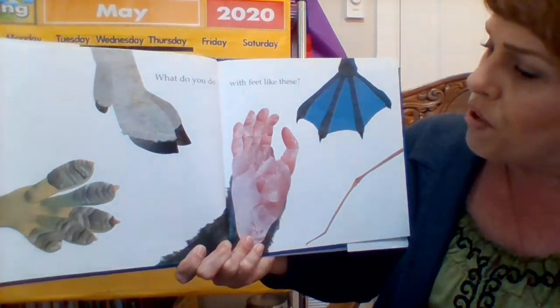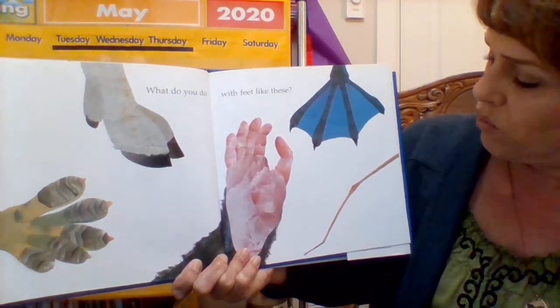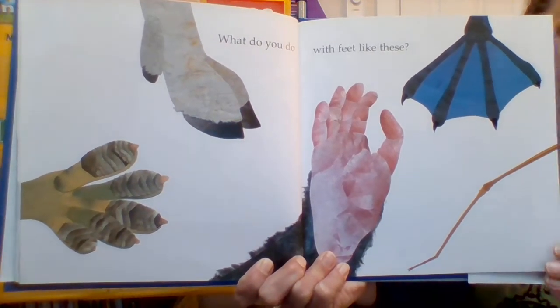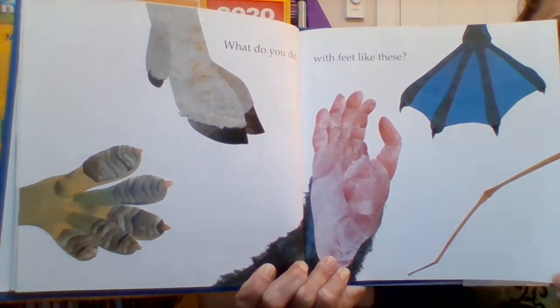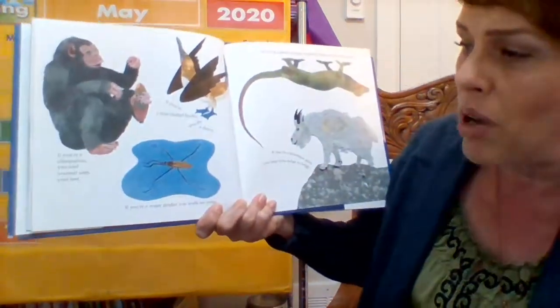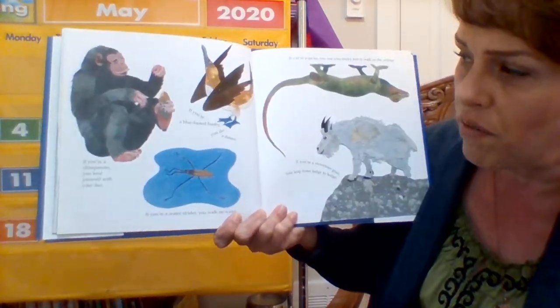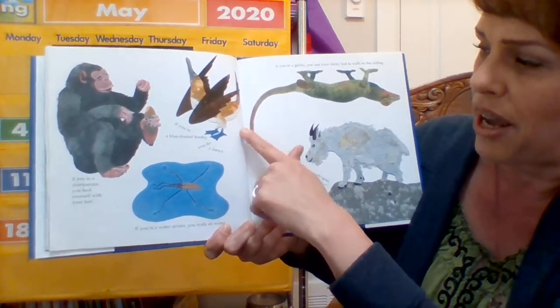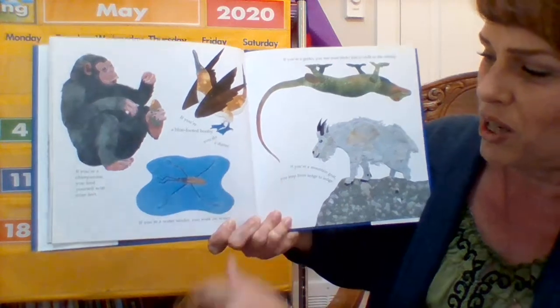What do you do with feet like these? Ooh, look at all those different types of feet. I wonder what they do with them. If you're a chimpanzee, you feed yourself with your feet. If you're a blue-footed booby, you do a dance. Oh, the feet are blue.